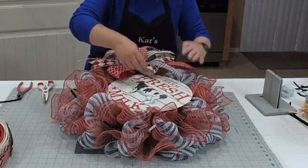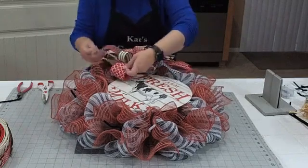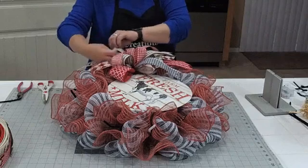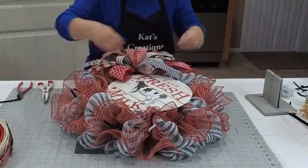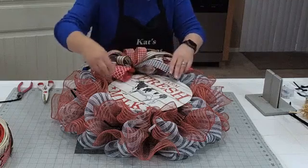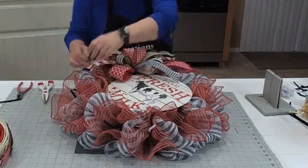Yeah, I would say the sign more likely is from Craft Outlet, but as a backup, you could check the Wreath Shop because they do carry those. Or Trendy Tree. Yeah. Or any of the other places. And that's a 12-inch round. Yes, that is a 12-inch round.